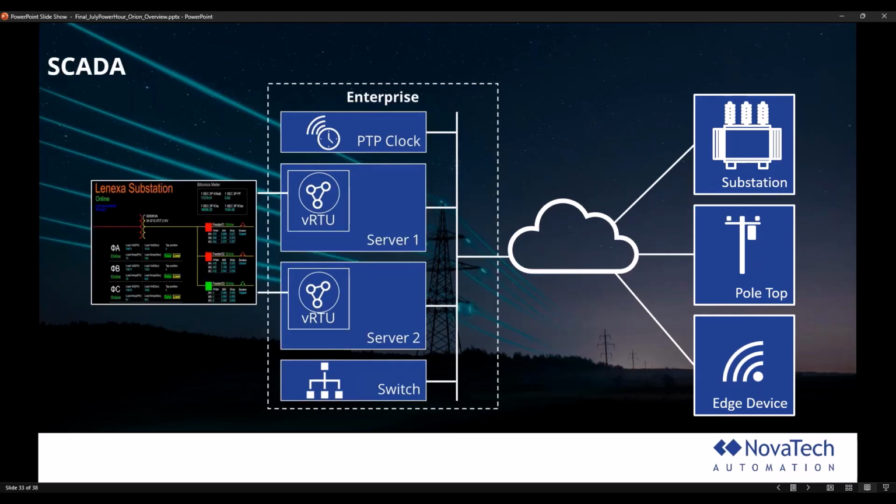And then lastly, using Orion VX as a SCADA master, or sort of an all-in-one solution, where it's actually doing the collection of the data as well as presenting HMI screens. Next slide.